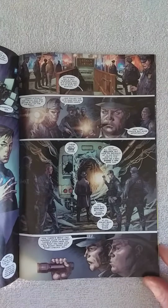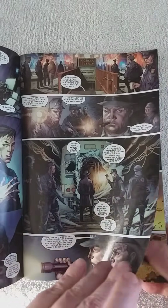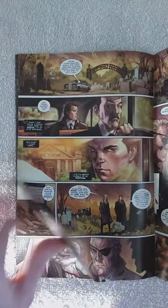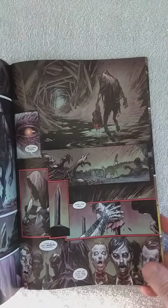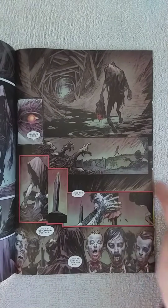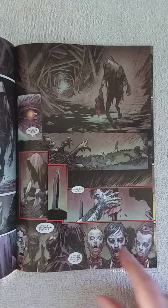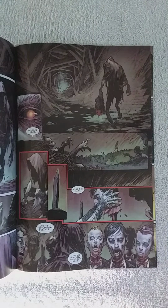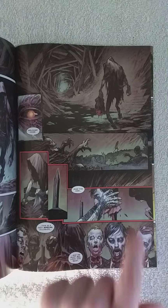Also, remember that guy that rips off heads, in the first two issues? Well, it seems that he's at large again. So he made another victim. Oops. And then this creature is going back to the lair. And look at this. This is pure horror. And he puts these heads on the spike. Yeah, there's some cool horror elements in here. Also creepy with all these bodies laying here.